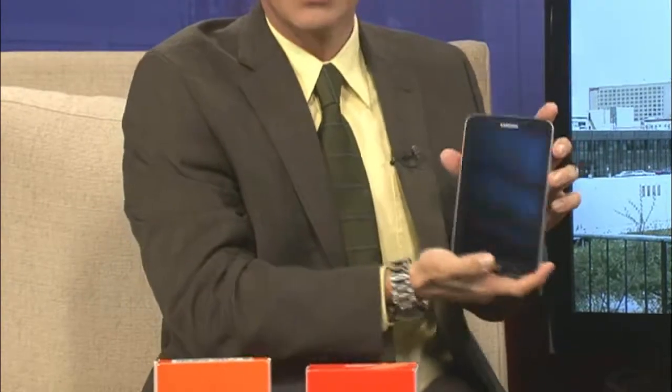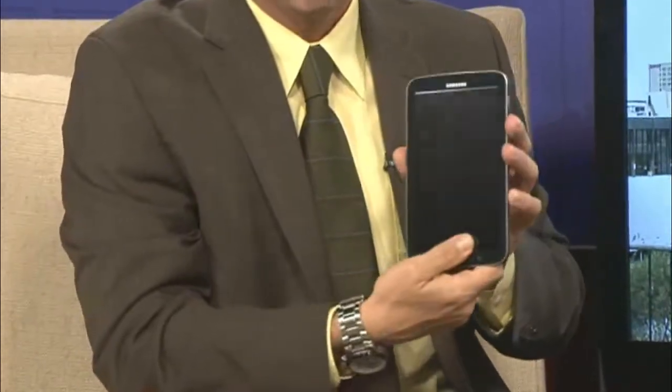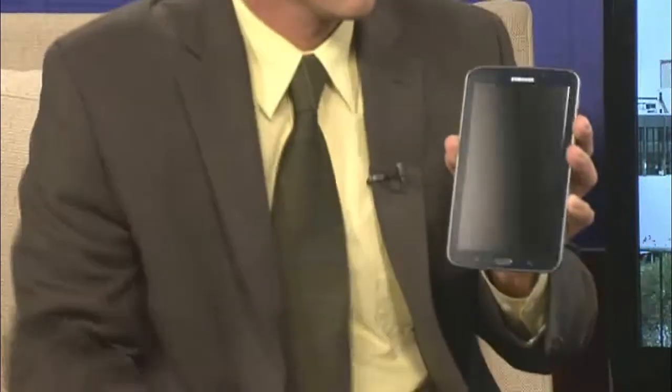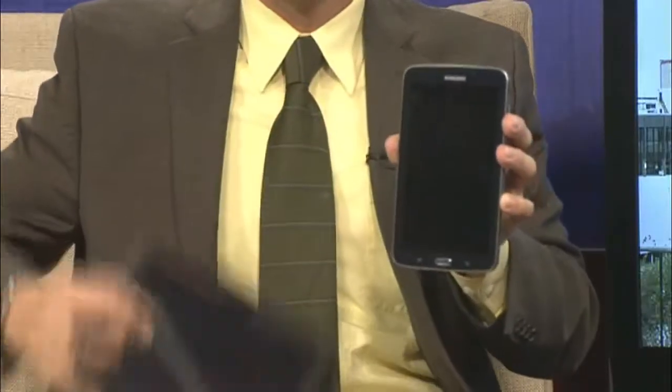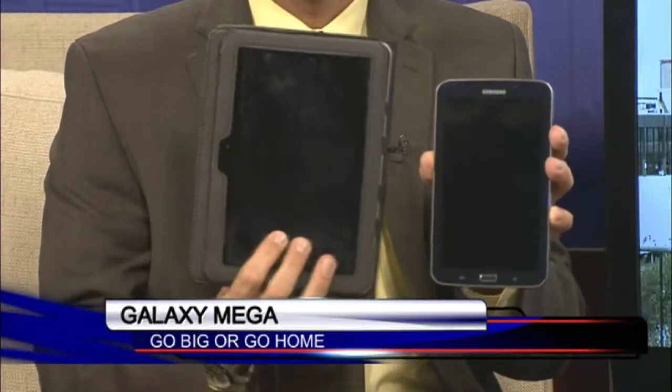So this is the Samsung Galaxy Tab. Which is good, because this would be ridiculous if this was the phone. Yeah, that might be a little bit too large. But the nice thing about it, for a tablet, it's a pretty good size. So you can throw it in your backpack, throw it in your handbag. By comparison, this is another Galaxy Tab. This is the 10-inch, is it? Yes, the 10-inch compared to the 7-inch one on this one.